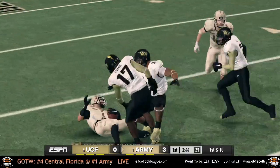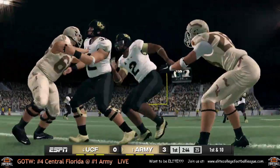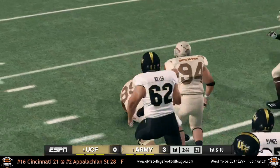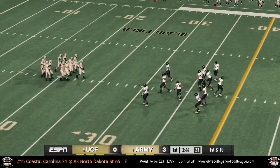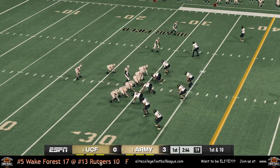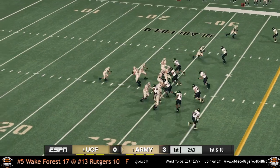Boy, this is just a defensive battle so far, Kirk. Well, it's a combination of a couple things, Brad. I think the defenses are playing well, but I think the offenses at this point are making it a little bit easier for them. So let's see if these offenses can get it going a little bit to try to challenge these defenses. Not a lot of success for this offense on their last trip out. Army is up by 3.